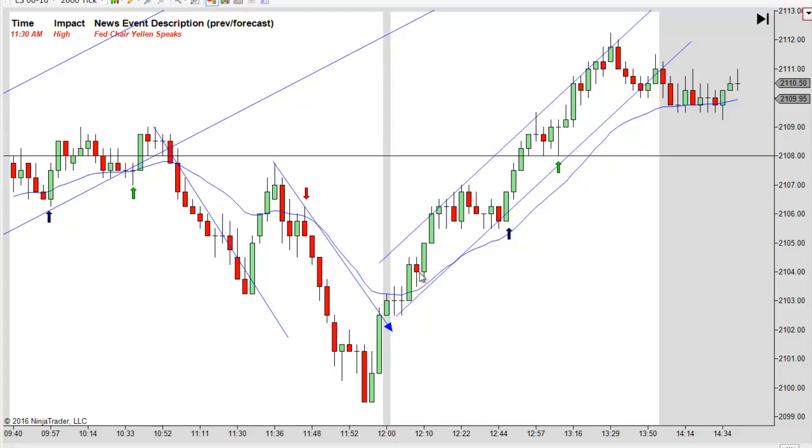But this is a spiking channel, and we're probably going to try to get that retest. We got two legs down now. They've probably trapped out most of the longs. They've got some people piling up on shorts. And so this is a reversal pattern. Look what happens. It shoots right back.